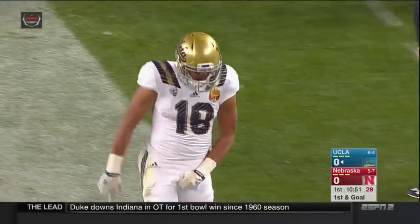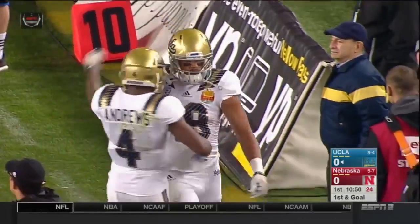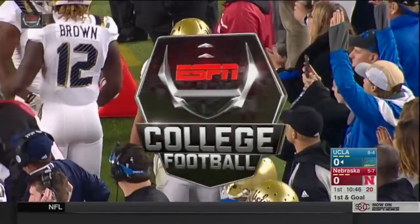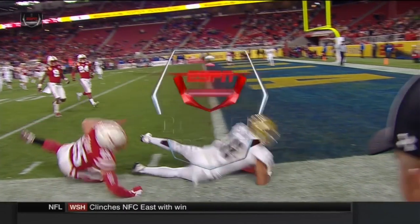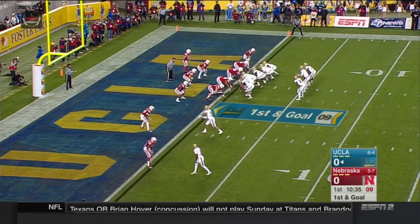This one will be reviewed. But look, this is what you see in bowl games, right? We've already seen a reverse. We've seen a pass, a double pass, and now you see a 4th and 1 in field goal range, and they go for it. Looked to me like he was close to the pylon. That's going to be a touchdown, I think. They'll review this one. 10th play of the drive, 1st and goal inside the 1.